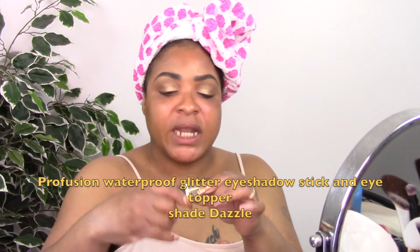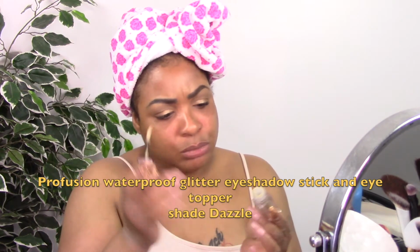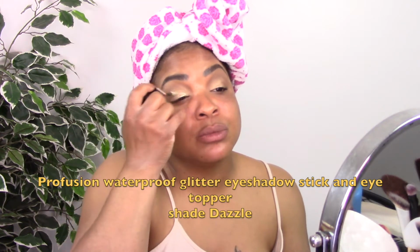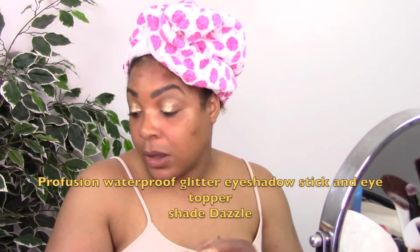All right, let's go with that topper. This is in the shade Dazzle. It's kind of like a green goldish looking. Oh yeah, that's cute. Sorry I got real quiet, y'all, but I'm supposed to be done with these eyes. Go ahead and blend that up into the crease area before it dries, especially if you got hooded eyes, like I got that crease area right here. But you know, I've learned to embrace my hood though.